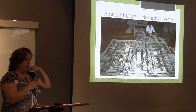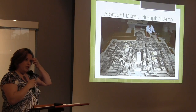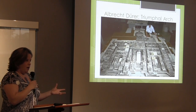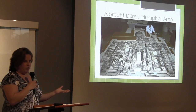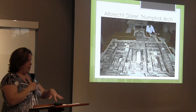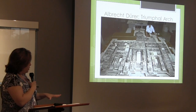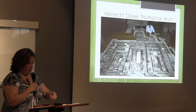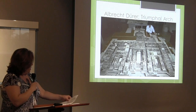that the notion of working with a team, which Dr. Robert Steen, if you came to his lecture, he talked a bit about this. The artist would draw the work. The artist would oversee the production. The artist would oversee the carving of the various blocks. He would approve them. He would put his stamp on them when they were finished, but he didn't do it alone. And this is certainly the case with Dürer with 192 blocks.